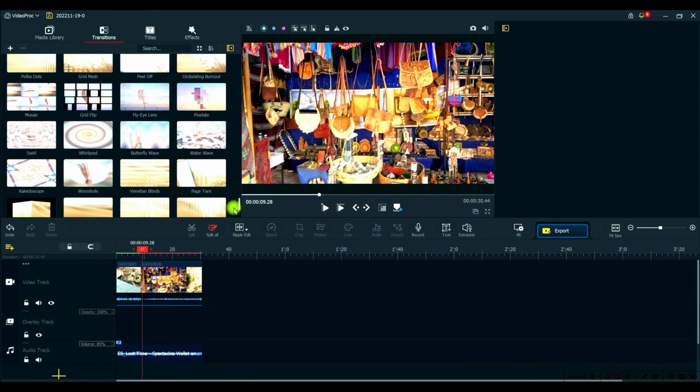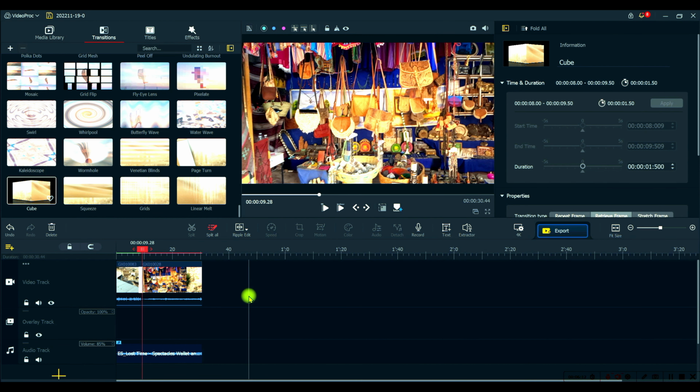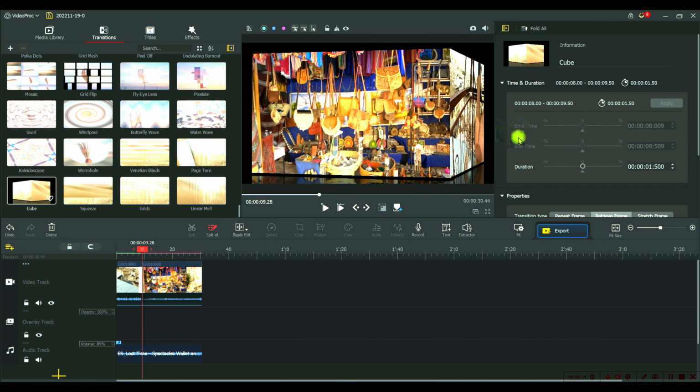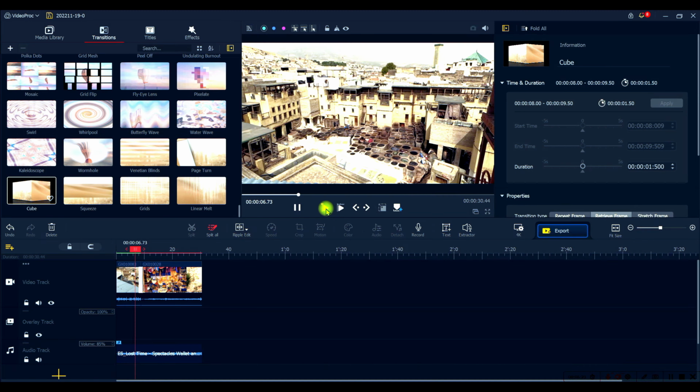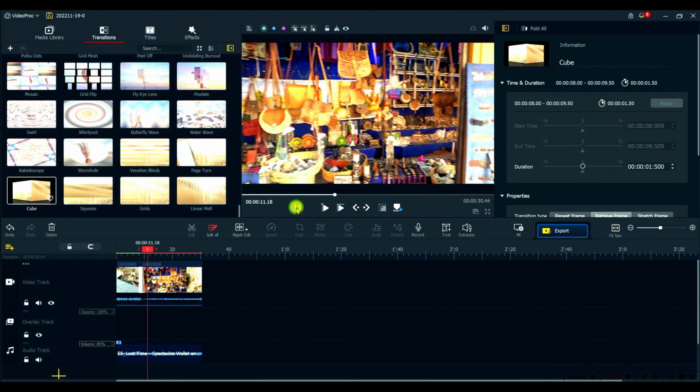Okay, let's see here. Why don't I try the cube? So let's try cube here. And looks like the transition you can control how they act here. We're not going to go into that for now. Let's play here. Okay, yes. Here you can see the transition, so it's working.